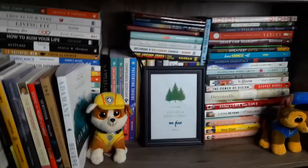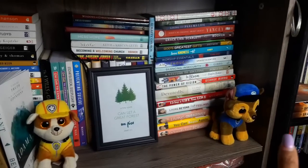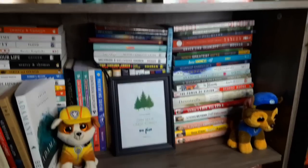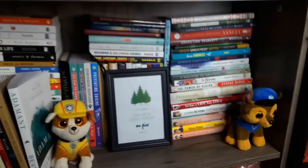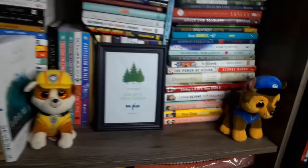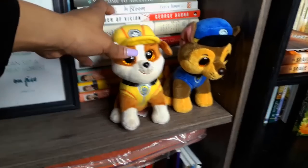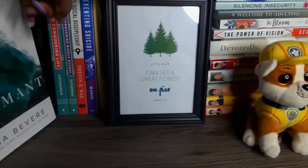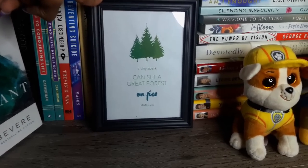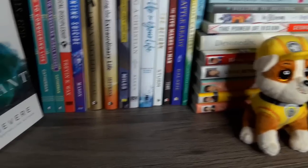So real quick, just for decoration, I have my son's Rubble as well as his Chase teddy bears there. He put them there. He likes them on my shelf. He takes them off when he's home, but when he's away on the weekends, like right now with his dad, he tells me to put it on my shelf. So we just have cute little Rubble and Chase. And then I have another one of those picture frames from Dollar Tree with James 3:5. A tiny spark can set a great forest on fire. So we have that there.